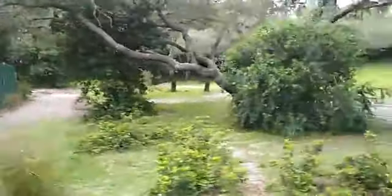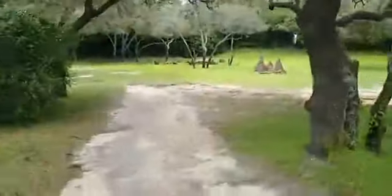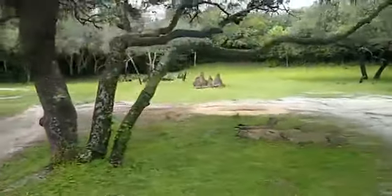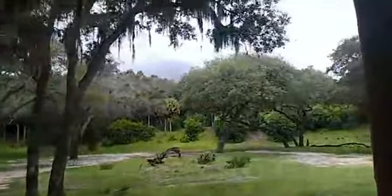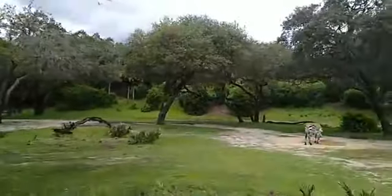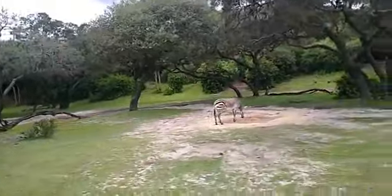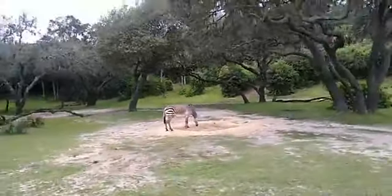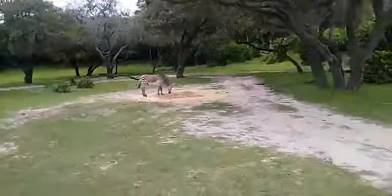Over on the left, let's see those large antelope there. Those are the sable antelope. They like to use those large horns of theirs to spar with one another. Sometimes we'll find them knocking into each other. Over on the left, we have one of our Hartmann's mountain zebras. It's eating. Each of those zebras has a unique stripe pattern. Kind of think about them like fingerprints.